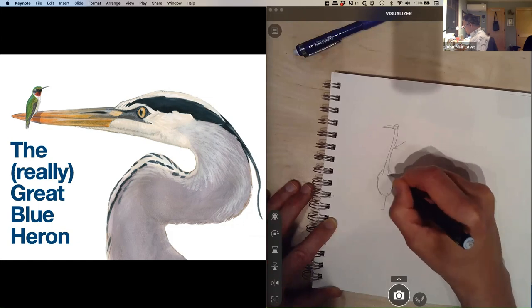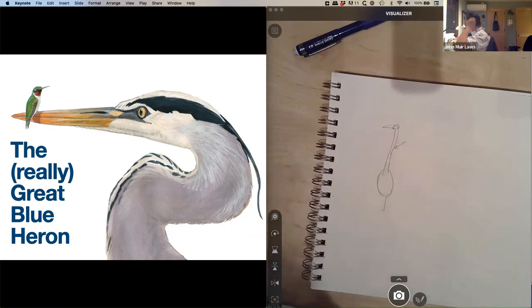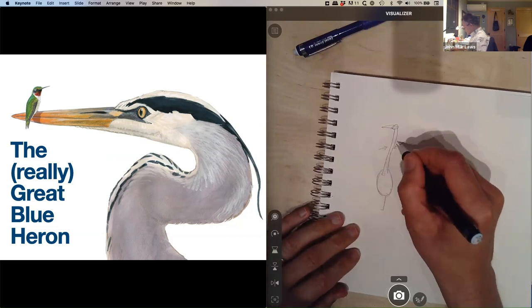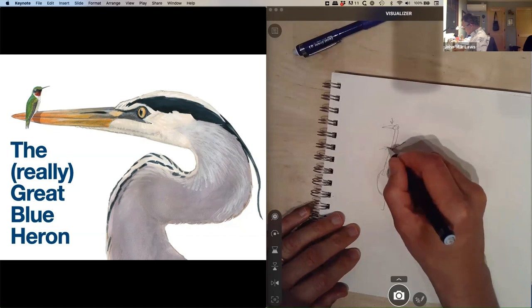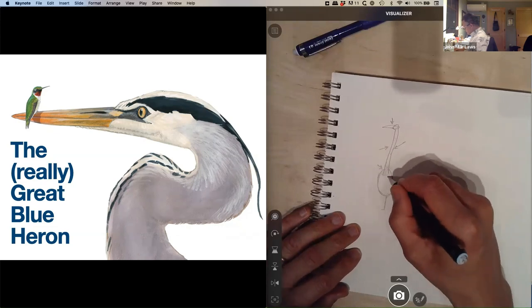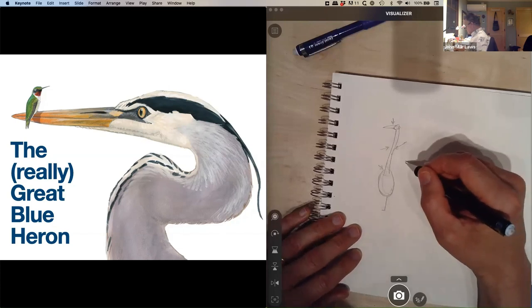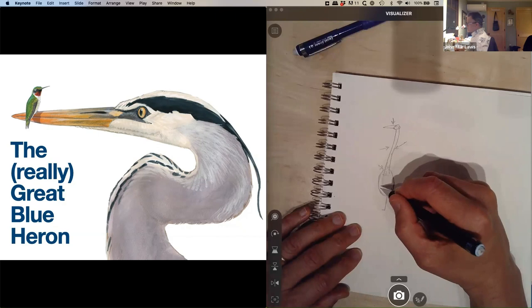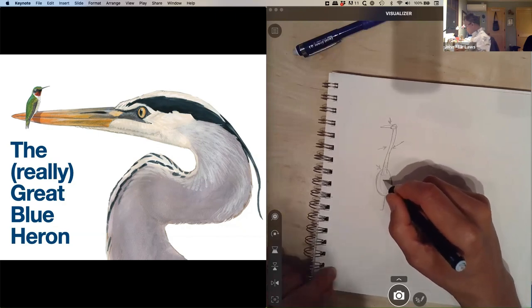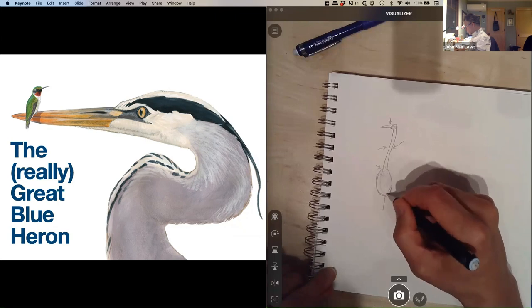Originally, I sort of would stick them in like, imagine a human neck coming into a body. But we're going to take a really closer look here. We're going to investigate the head, then we're going to work our way down the neck. We're going to take that neck and attach it to the body. And then we're going to look at the body and the wings, because if you've drawn a lot of songbirds, you're going to be initially confused by what you're seeing when you're looking at that heron wing.